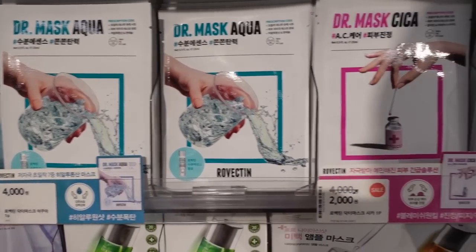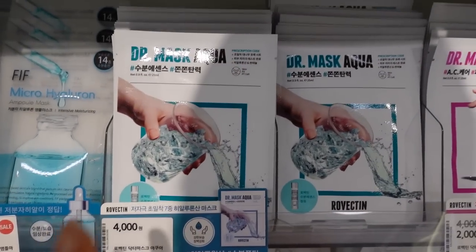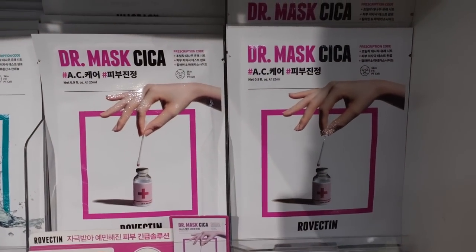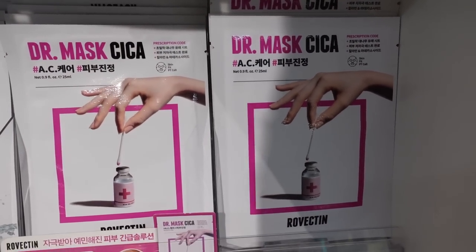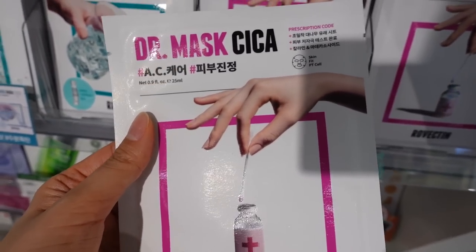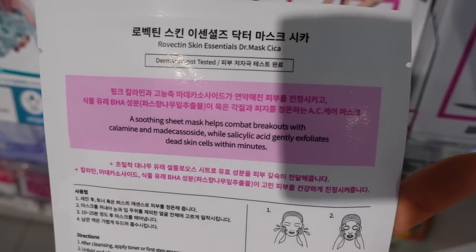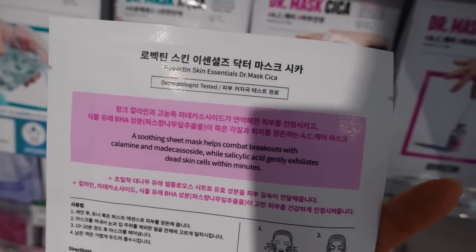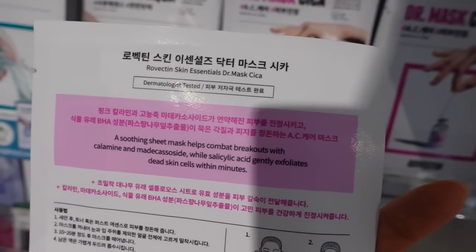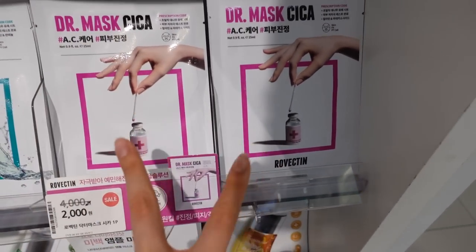And you guys, right above is my favorite sheet mask. I did want to mention this. You guys already know how much I love this, but these days, because I've been breaking out so much, I've been using this Dr. Mask Cica from ROVECTIN. This is so good. I've heard so many good feedbacks from you guys as well. This has calamine in here, but it's very gentle for you to be able to use every single day. It does have salicylic acid, but it's in such a gentle formula that I love using this.